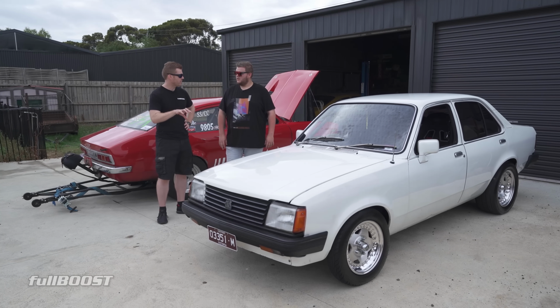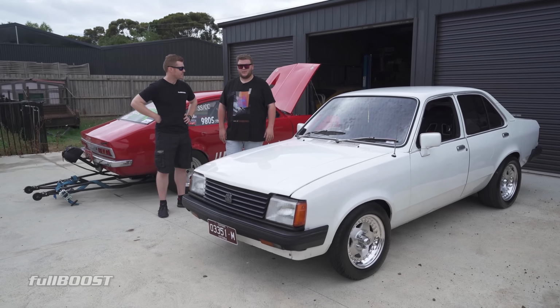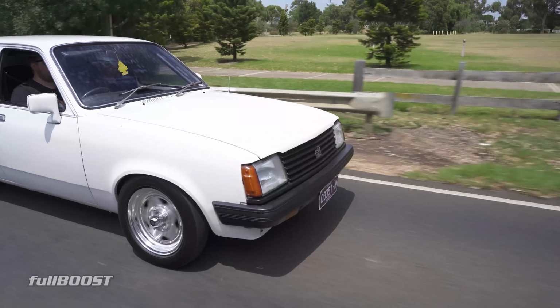So this never came out with a 1.8 factory? Overseas they did, when they were in, obviously, the Japanese models, they come out with the 1800s. But yeah, these are out of the Rodeos.